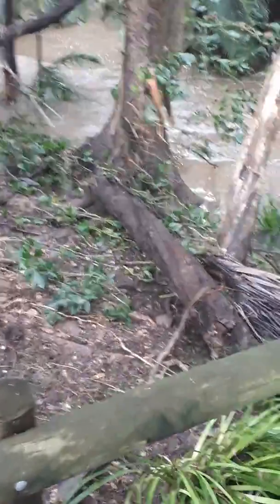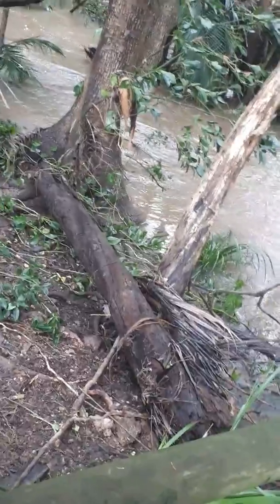This has perhaps fallen down or moved. No, there's usually a log there, but the bridge is all wet, covered with other debris.